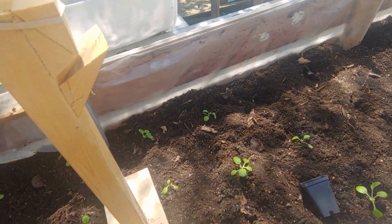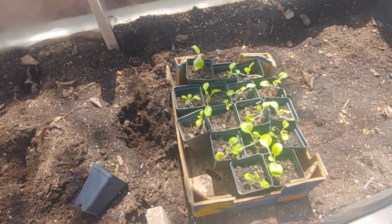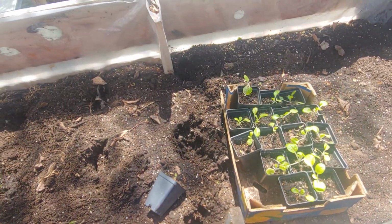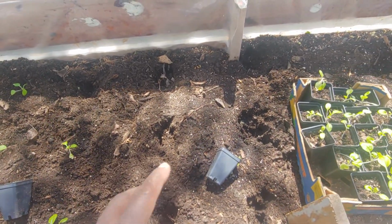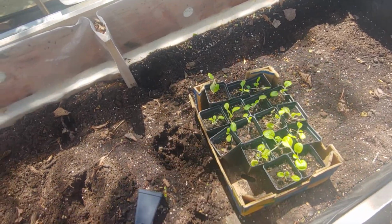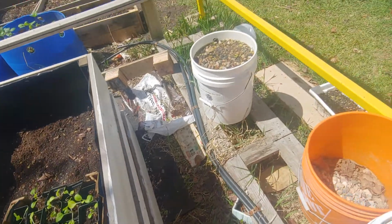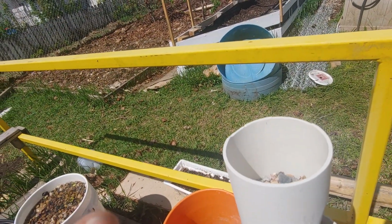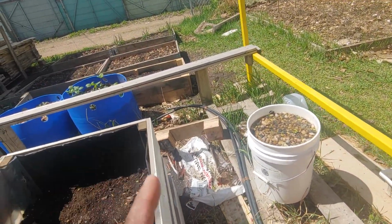So I have transplanted most of them. This is what I have left, and I'm hoping this amount will at least fit in this box. I was hoping to have 2 different crops in this box, but on account of the fact that I have so many pak choi, I'm just going to fill it with the pak choi, and hopefully I can find somewhere else to put the others. If I don't, then I will try to find someone who might be interested in it, because I have a lot of things that I need to plant out.